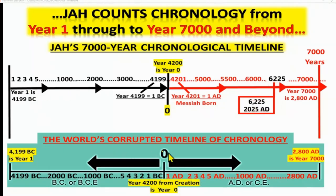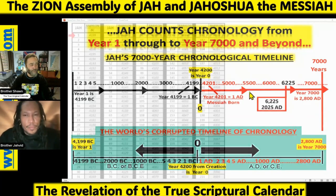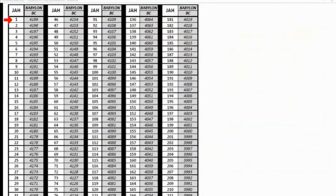This is what the world uses as their corrupt calendars going backwards, but JAH's is perfect and goes all the way through, because again, what are we doing? We're just counting, family. That's it. Counting. And you could use your JAH scriptures to count. So again, this is why we know where everything is.